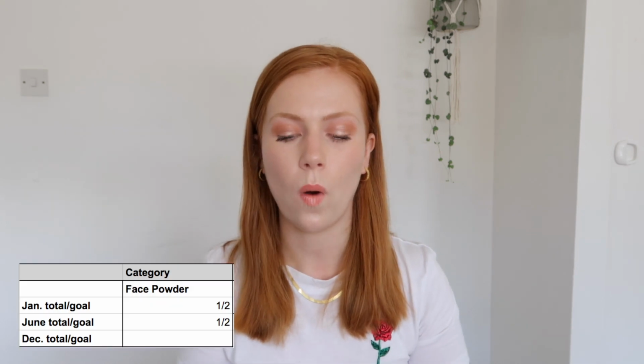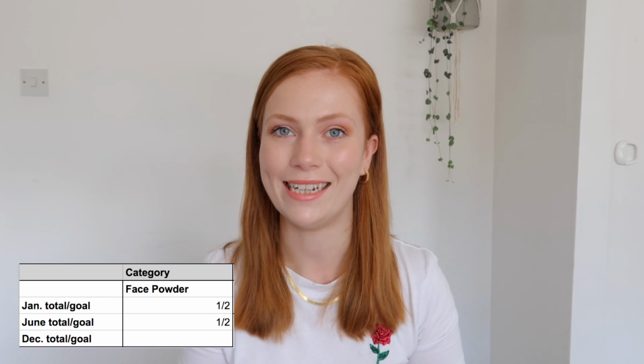Face powder. Now, in January I had 1, which is the Hourglass Veil Translucent Powder, and I still only have 1, which is that powder. I really wanted this year to test out the Charlotte Tilbury, what is it called, Flawless Finish or something. They've just brought out the bronzer in the same formula. I do still really want to try that, but as I say, I just didn't get around to buying it for my testing Charlotte Tilbury products video.